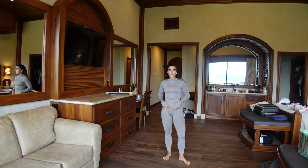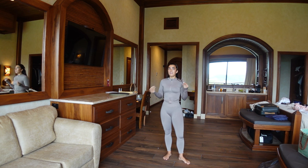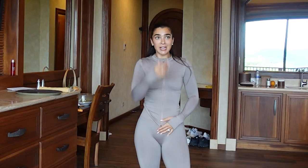I'm 5'3", so I do opt for the shorter legging. It fits me better, but obviously we do have those two different lengths because I appreciate that not everyone is 5'3" like me. I'm just looking at the window, it's bloody eagle.